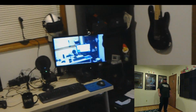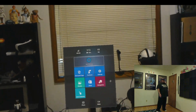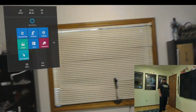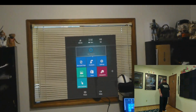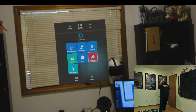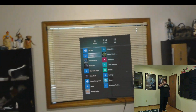And then, just to give you an example of the menu, I'm going to do the bloom, which, again, a lot of people do this, like you gotta actually make it. No, you just gotta hold your hands together and then open them. And that gives you the menu. And then the menu actually will move around and stay in your field of view. And so this is the Windows Start menu, and then I can go in and put holograms on the walls, and can go in and play some different games. We've got some different programs that we're going to try.